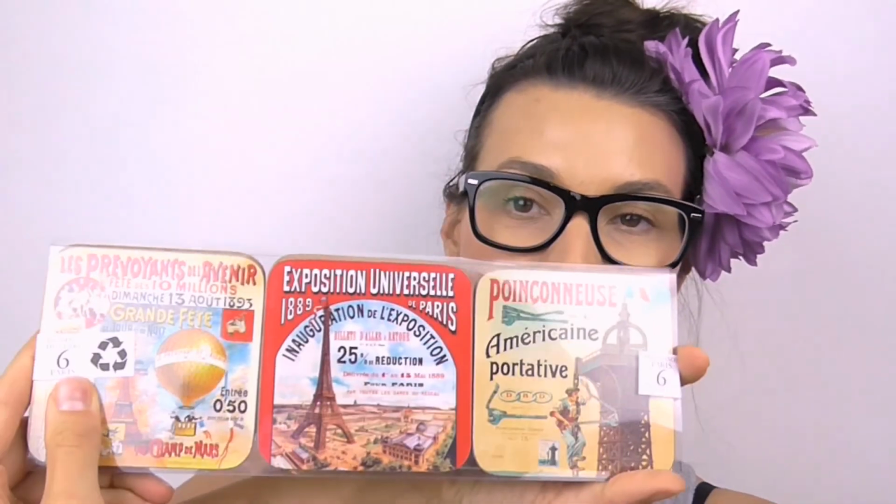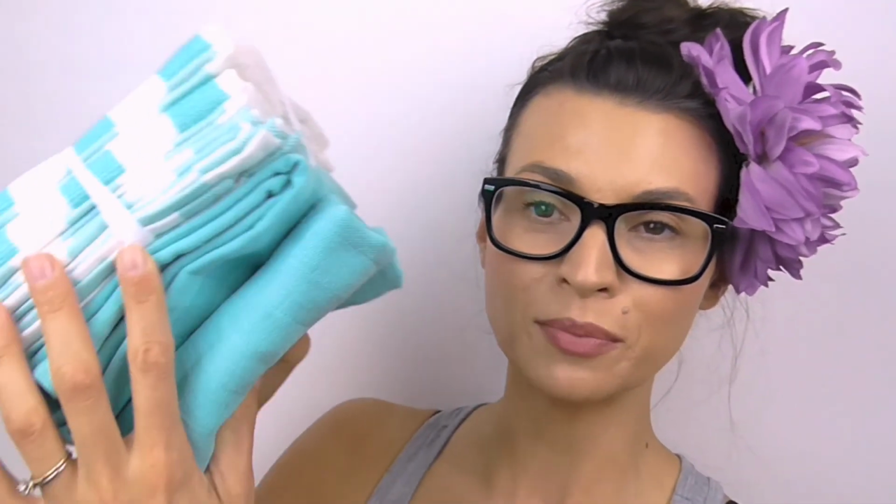Okay, done with all of the food and beauty things. Next, we have a pack of coasters. He thought these were quite cute, and they are quite cute. So just a pack of French and Paris inspired coasters. Then he also brought me some hand towels.